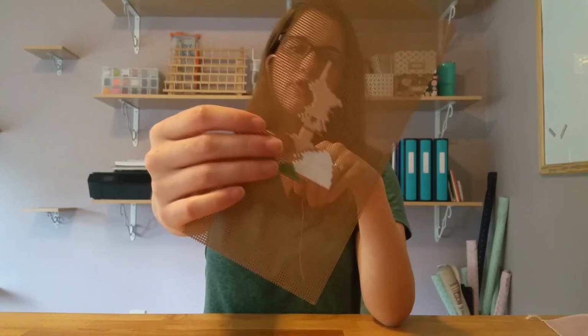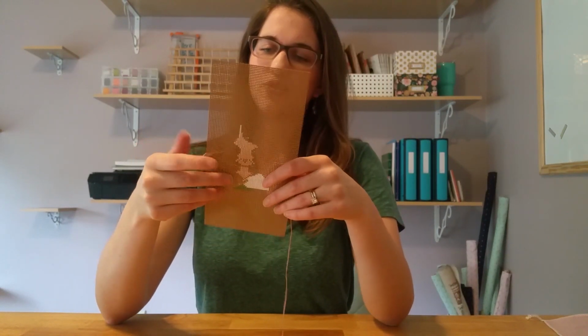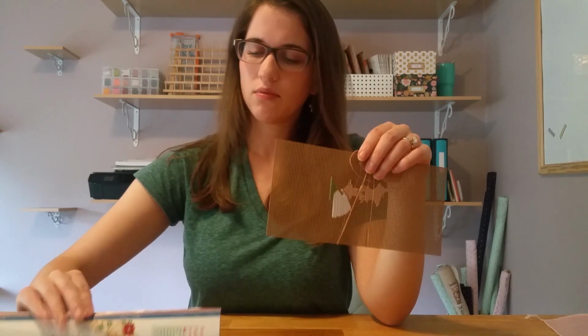She's my travel project, so I worked on her on a little trip that I had to make for work, just on the plane. I just keep her tucked in the magazine right there. So that's that.